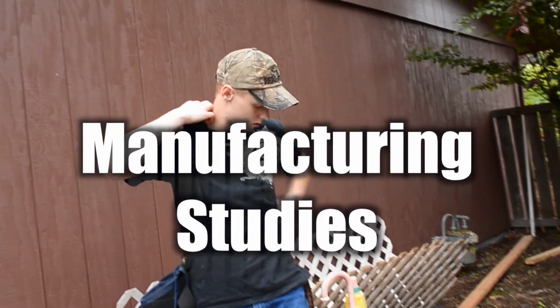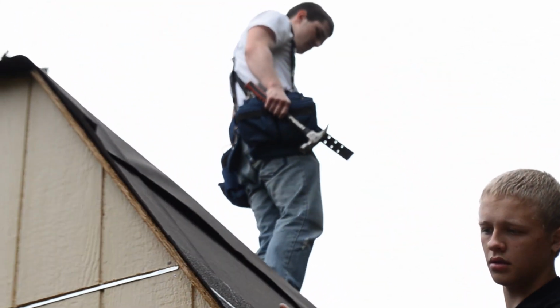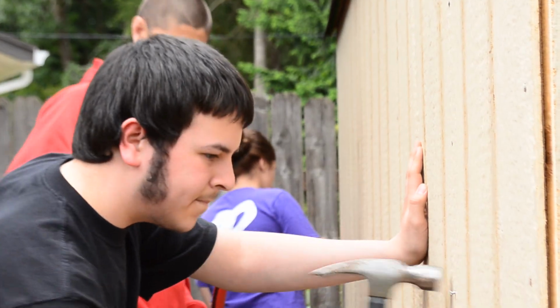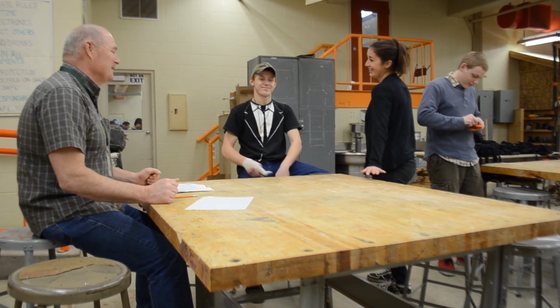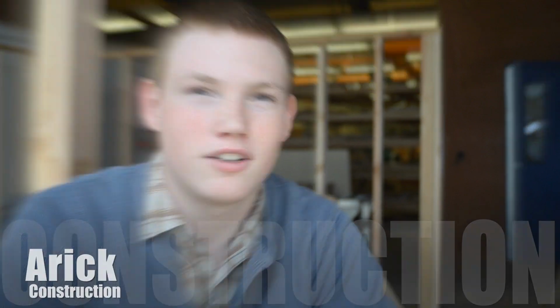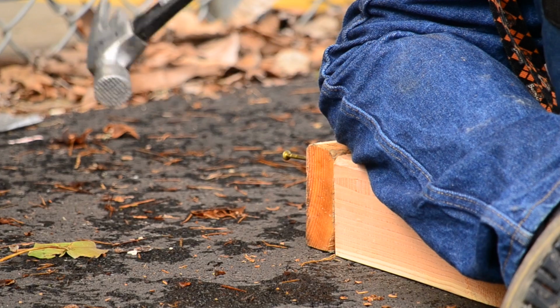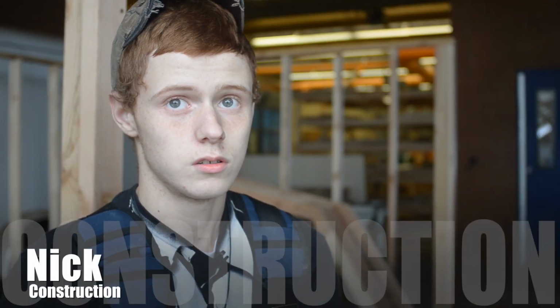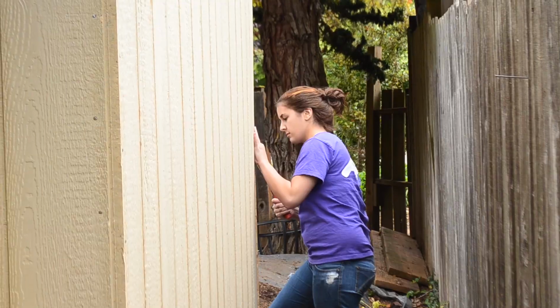Construction technology students study the design and construction of residential buildings while applying the craftsmanship of the trade on a real job site. Construction is based on building big structures, little structures, sheds, buildings, bus barns, anything. Any building you see, the houses, they're all built under construction fundamentals. Doing electricity, plumbing, all the types of stuff, because I learned a lot of stuff that you can't learn from anywhere else. Well, this class is about building structures.